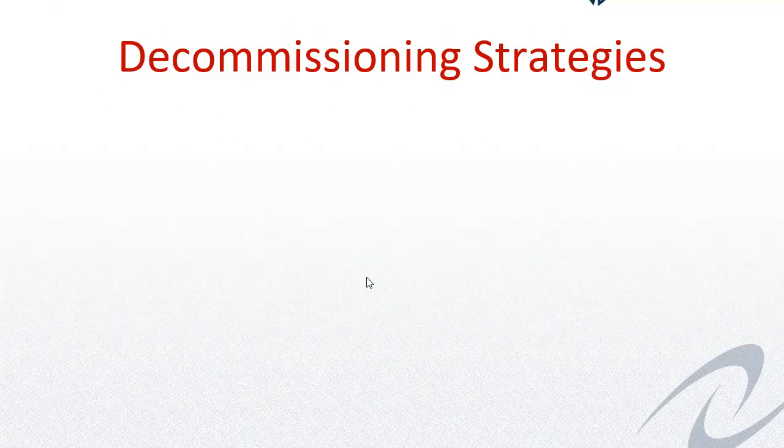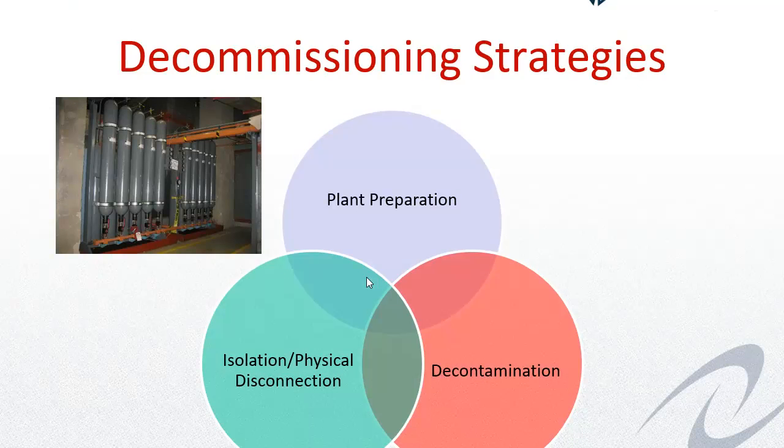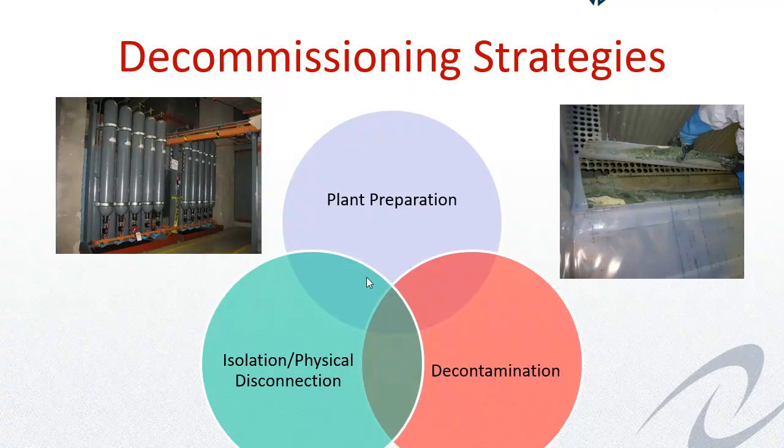So what are decommissioning strategies? I mentioned before, decommissioning, when you're preparing for demolition, sort of covers three aspects. It covers the decontamination, it covers the plant preparation, it covers the isolation and physical disconnection. And these three things come together, and some items are purely decontamination. Some items are purely isolation, physical disconnection. Some items are plant preparation, and some items cover all three.